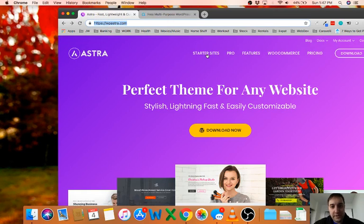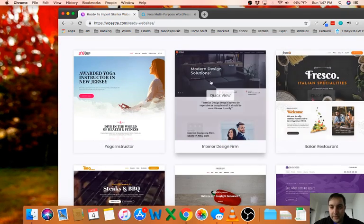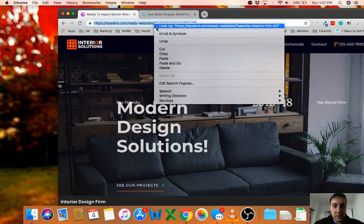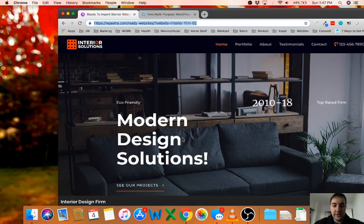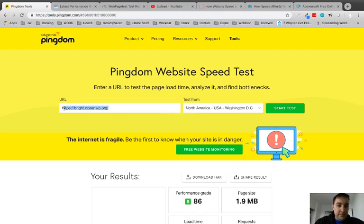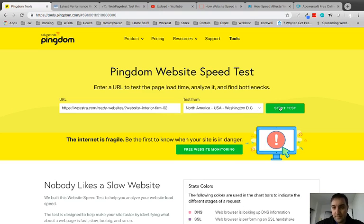So if you go to your theme website, go to the demo sites. In this case, it's called starter sites for Astra. Let's just pick one here. Okay, interior design firm. What we're going to do is copy the URL of the demo site into our web page test. Let's start with Pingdom here. We'll paste the Astra theme URL, and for testing from, we basically just want to pick a test server located on the same continent, as close as possible geographically to where our theme is hosted. Now, I don't know where the Astra theme is hosted, but I assume it's in North America, so I'm just going to pick Washington and start the test.